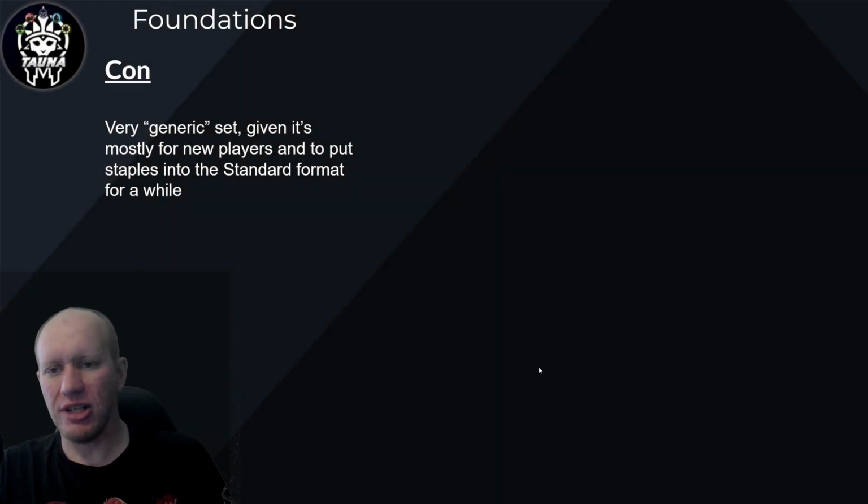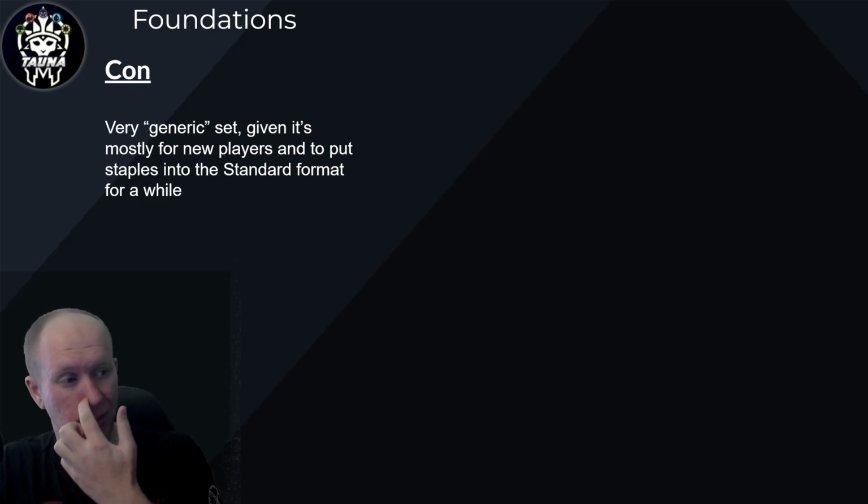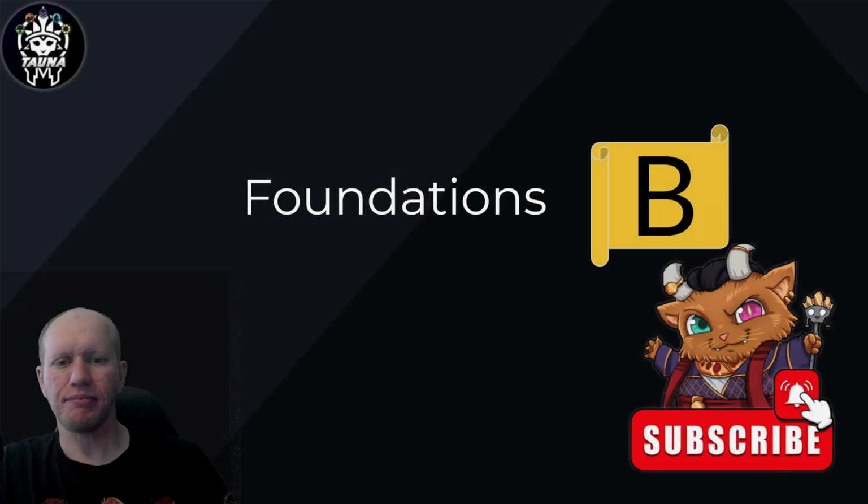It's also a very generic set, given that it's mostly for new players and to put staples into the Standard format for a while. You've got cards that are just "whenever you do this," and it's not super exciting cards, which is fine, because the staples should be there and not super exciting. I think some people call them your vegetables. You need them in your deck, but they're not super exciting.